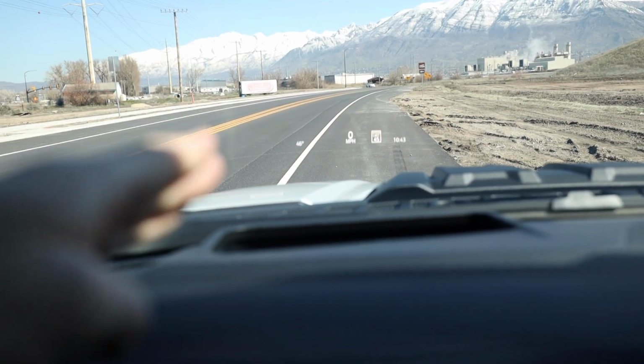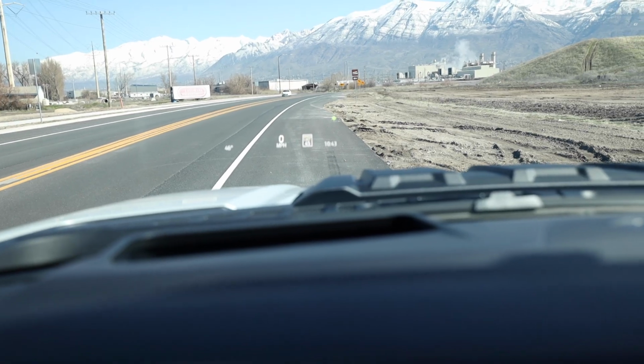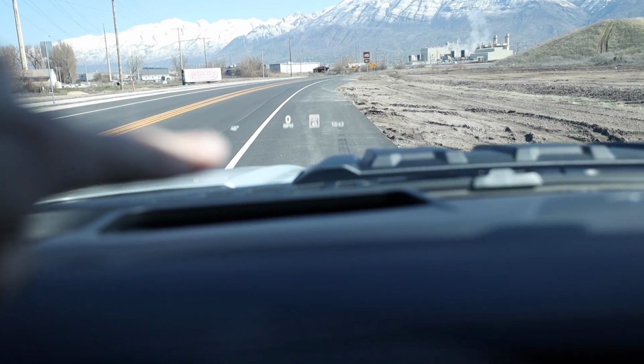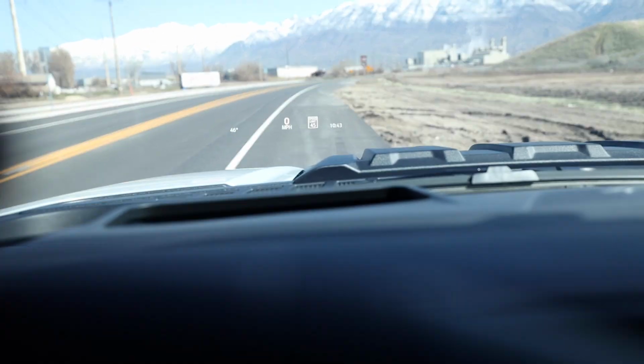It'll also show your blind spot sensors. So if you're driving and there's a car in your blind spot, if you turn on your right blinker, which you can see there, or your left blinker, and there's a car in your blind spot, it'll pull up a little orange line right here and show you your blind spot, which is pretty cool.